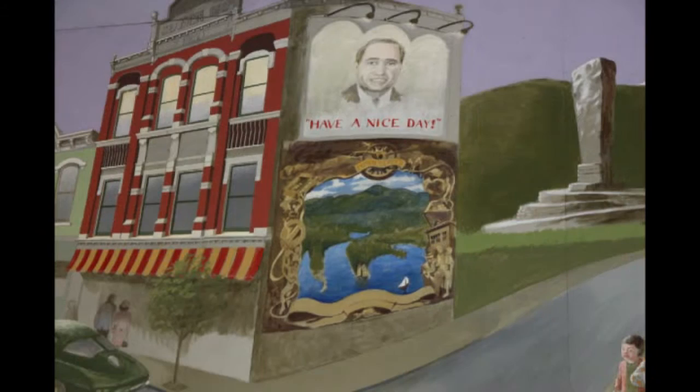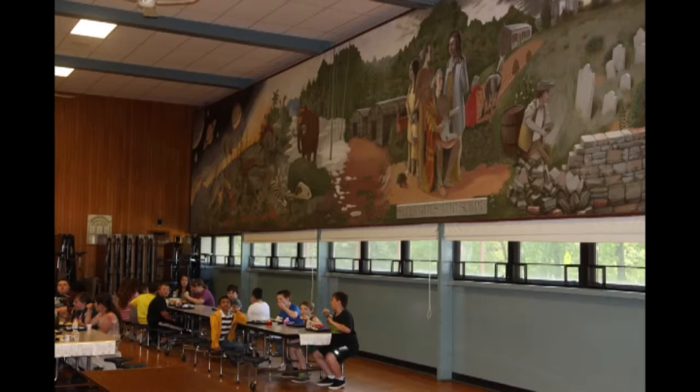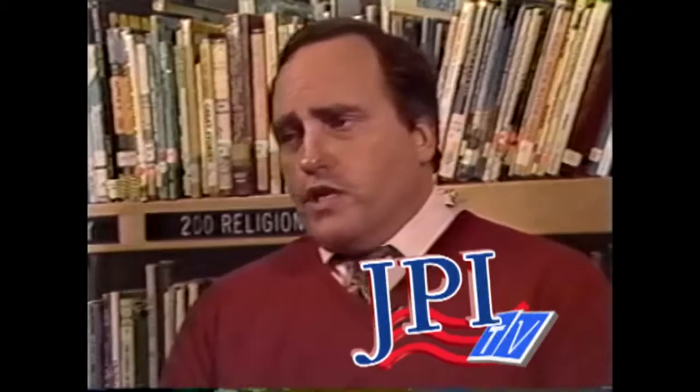The mural, in our mind at that time, was to reflect parts of local history, specifically Saugerties history, because we wanted this mural, we wanted to have not only our kids, but generations to come to have some kind of an ownership in the concept. And so therefore the theme of local history came about.